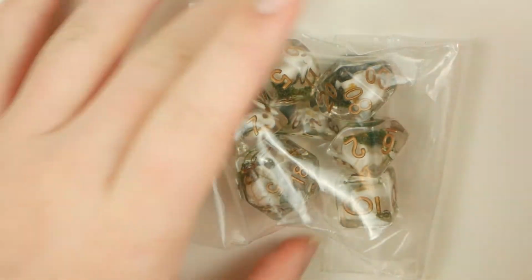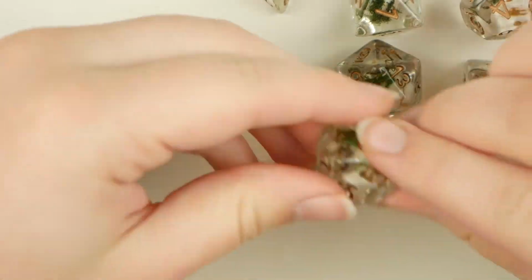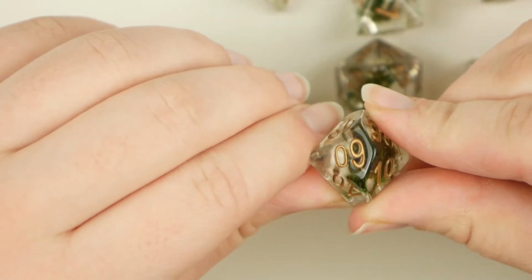And here's our second set. It's just little skull beads and moss.